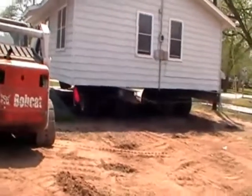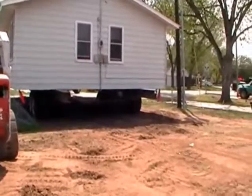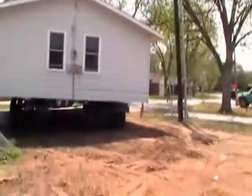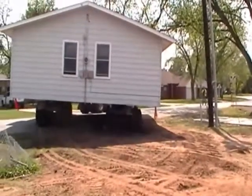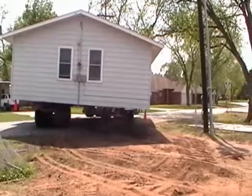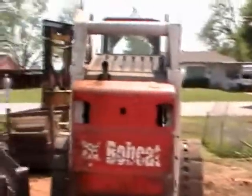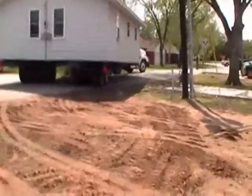So it looks like they waited till school got out, which might have been a mistake, timing wise. Of course, once they get out on the highway, things will be a lot easier for them, or out on the road. They will ease that sucker on down the road.